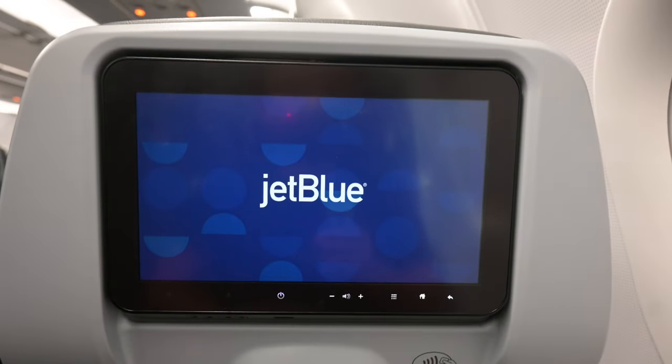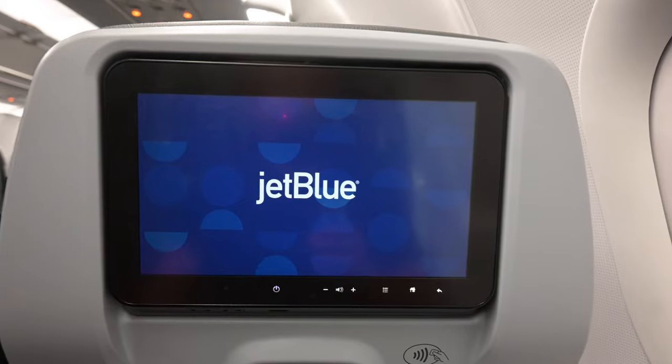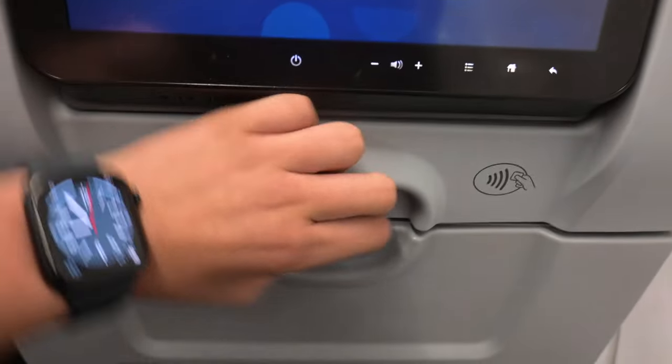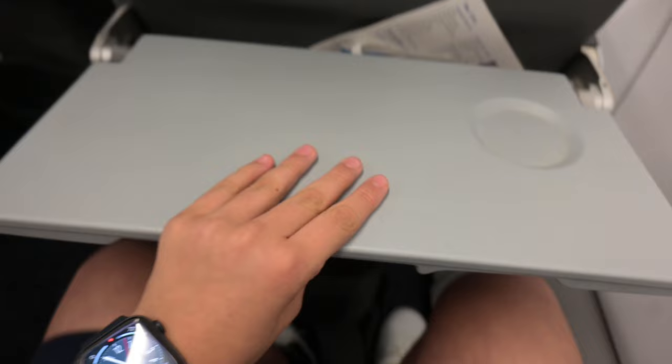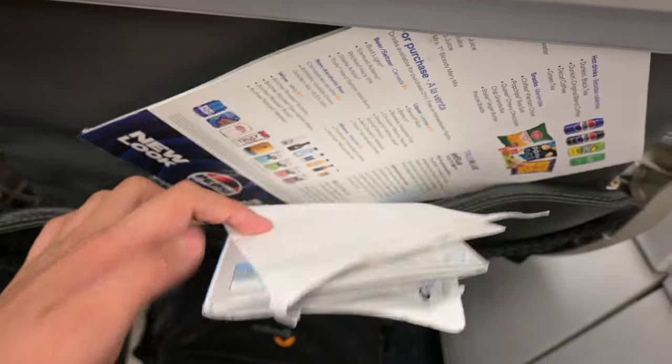Alright, let's do a seat tour. First, we have this IFE screen. It's a touch screen, and in my past experiences, it's worked great. So that's a starter. We got a very nice, sturdy tray table. Could be moved. Right here, we have our seat back pocket with a safety card, a puke bag, and a menu. Two cup holders. Nice leather seat back here, and an adjustable headrest.